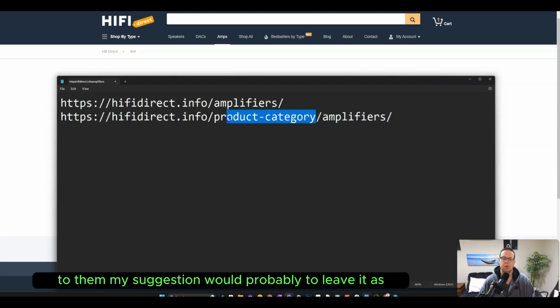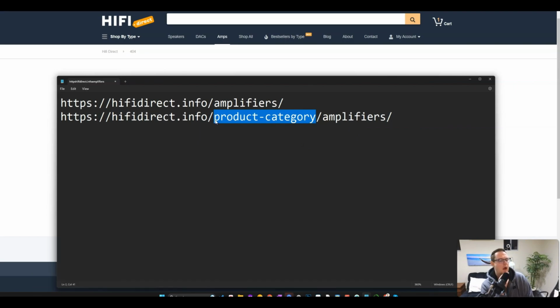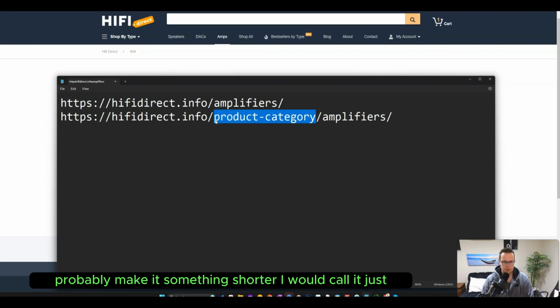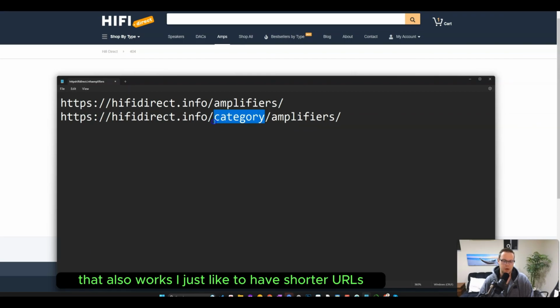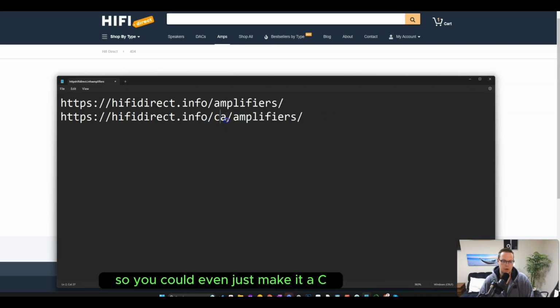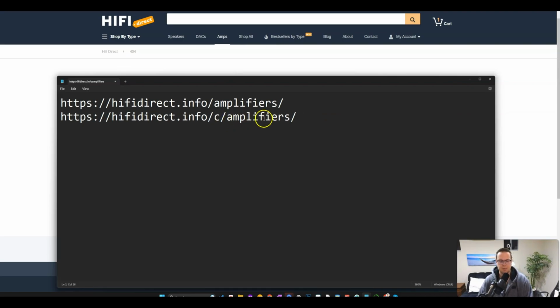My suggestion would probably be to leave it as, what would I do? I would probably make it something shorter. I would call it just category probably. In Shopify, it's called collection. That also works. I just like to have shorter URLs. So you could even just make it a C.